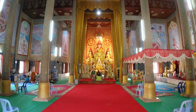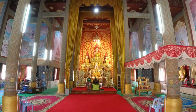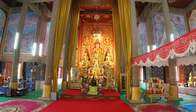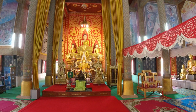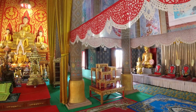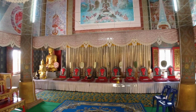So here we are inside. I'll try to speak softly because there is a lady conversing with the local monk, and it's okay to film in here. One thing I like about temples is that everything is open to the public pretty well at all times.